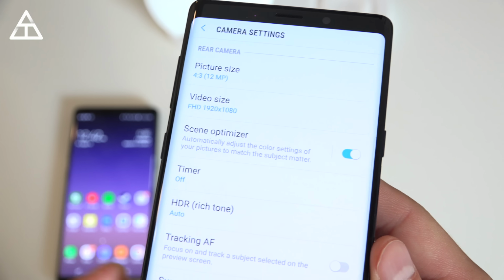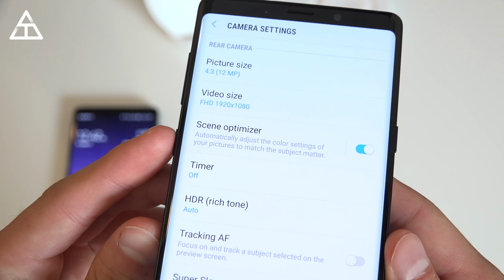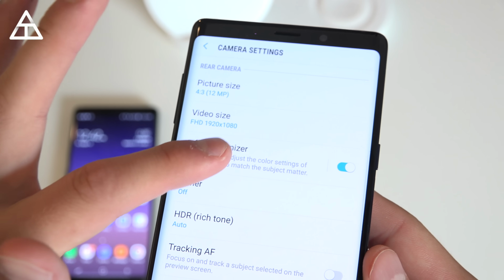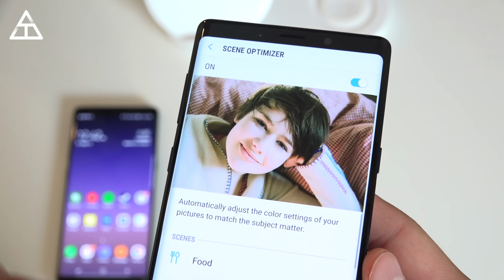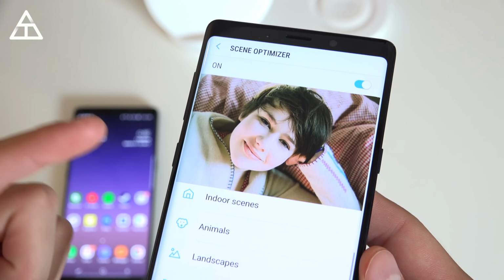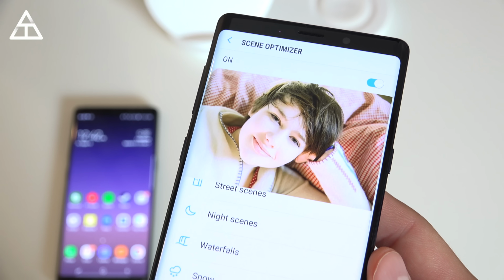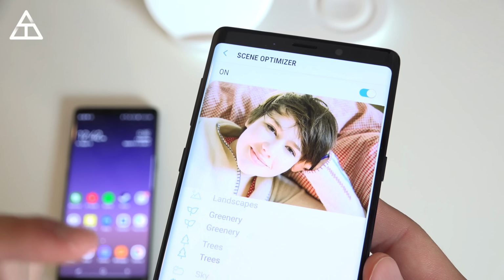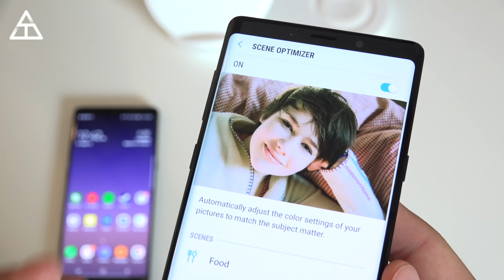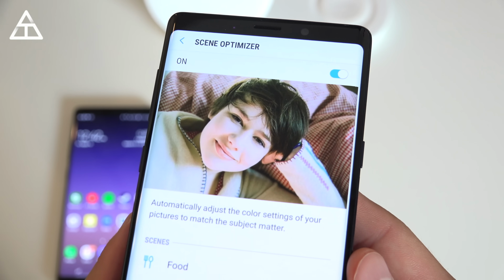The Note 9 also has something called a scene optimizer, which automatically adjusts the color settings of your pictures to match the subject matter. And I noticed around New York, it recognized buildings and other objects as well. Here's all the different scenes: food, portrait, flowers, indoor, animals, sky, mountains, beaches. You see there's actually a lot of scenes, including text, backlit, birds. So you'll see it will go ahead and optimize it. Really excited to test this out a little bit more. Of course, we'll mention this in a future update, but the Note 8 does not have this feature.